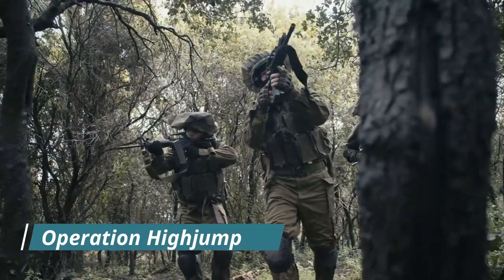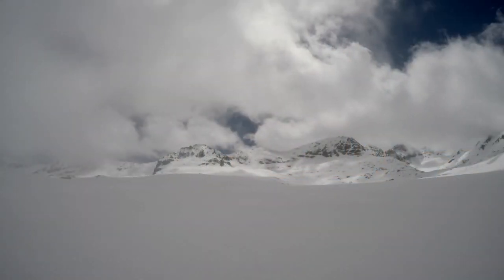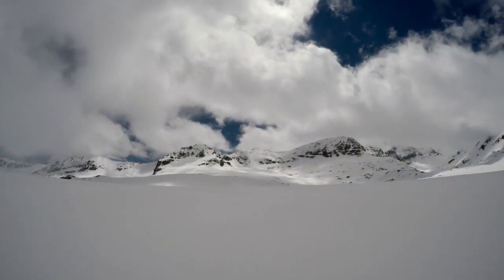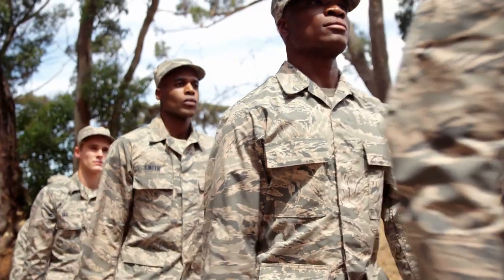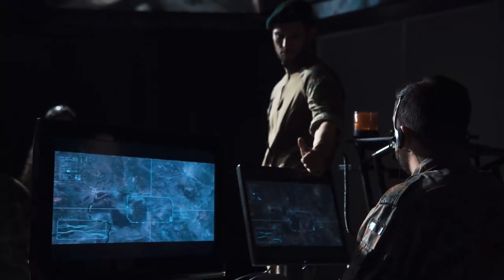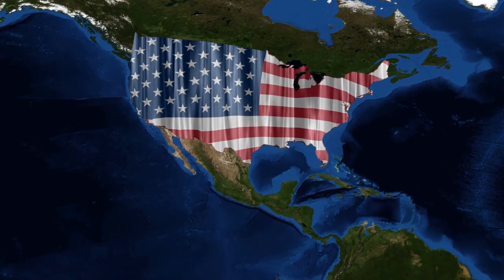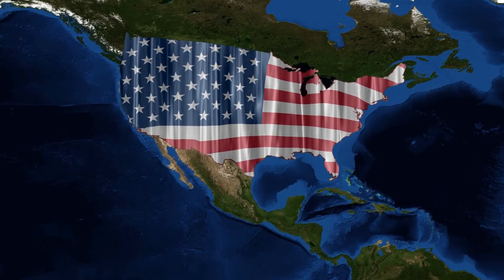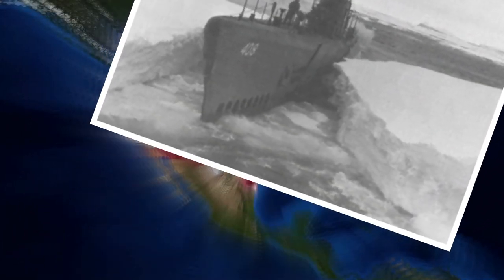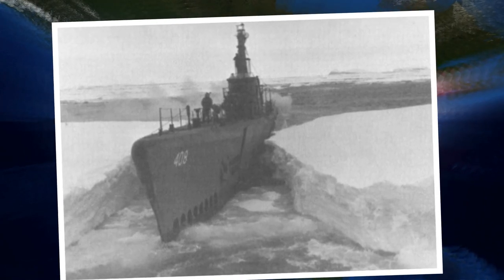Operation High Jump. Operation High Jump refers to the 1946 mission to establish an American research base in the Antarctic, called Little America 4. The goals of Operation High Jump included training military personnel in frigid conditions, spying on the Soviets after the end of World War II, and perhaps above all, amplifying American sovereignty over the largest conceivable area in the Antarctic continent. This previously classified photo shows a U.S. Navy ship that got stuck between two icebergs in the region.